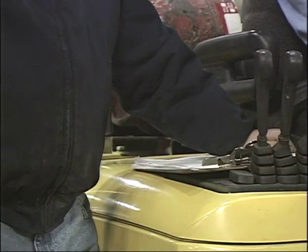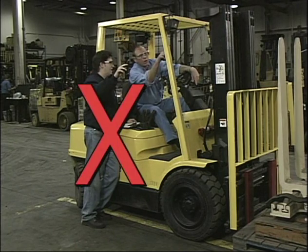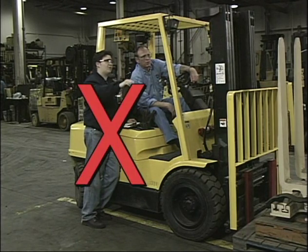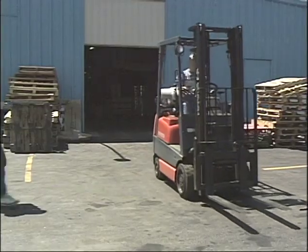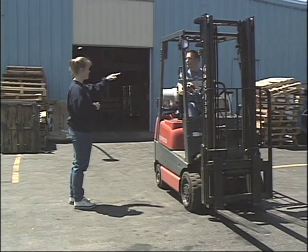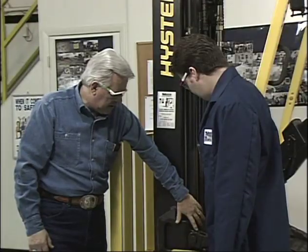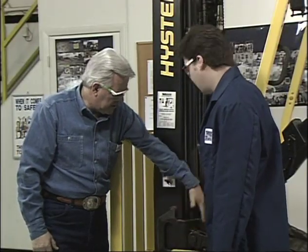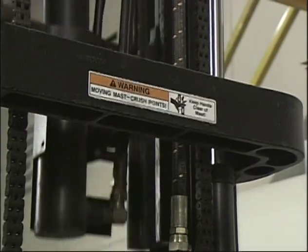If you need to talk to someone who is operating an industrial truck, don't get too close. The truck could move unexpectedly and run right into you. Stand off to the side, at least 3 feet away, and face the operator so that you can see if the vehicle begins to move. Be careful. Never put your feet, hands, and fingers in places where they could be crushed or amputated.